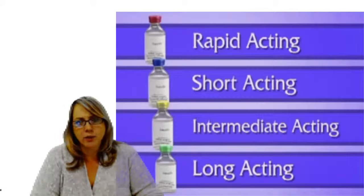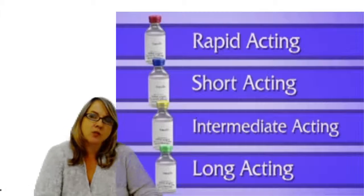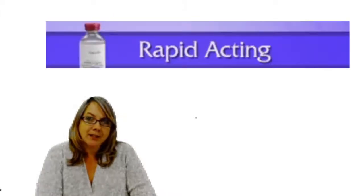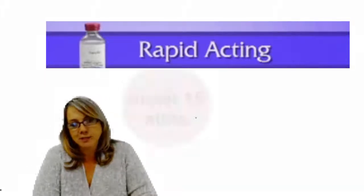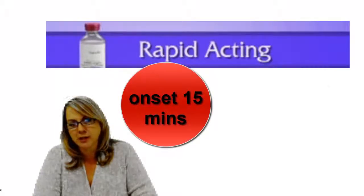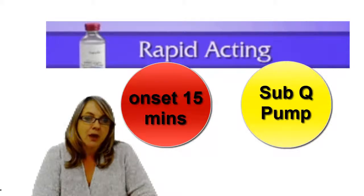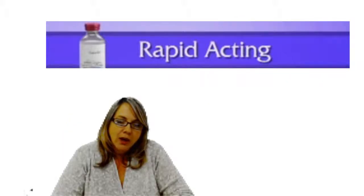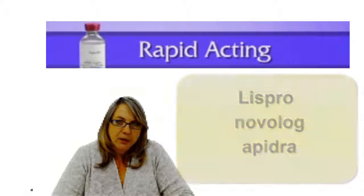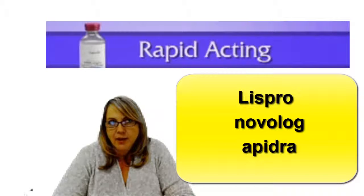All right, so on to insulins. We have about 4 basic types, and then we have a mix. I'll start with the first one, the rapid-acting insulins. Rapid-acting insulins do exactly what they say. They act rapidly, within about 15 minutes of giving them. They are given subcutaneously, and they're the type of insulin that will be in an insulin pump. They stay in the body about 3 to 5 hours. Lispro, Novolog, and Apidra are the 3 main rapid-acting insulins, and they are given subcutaneously.